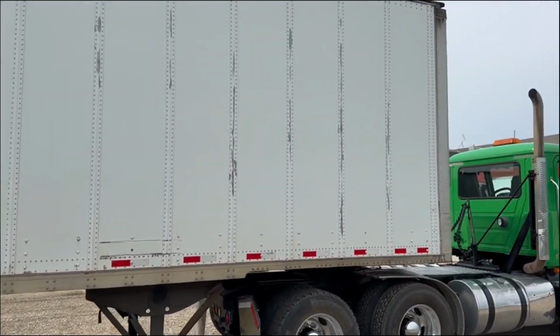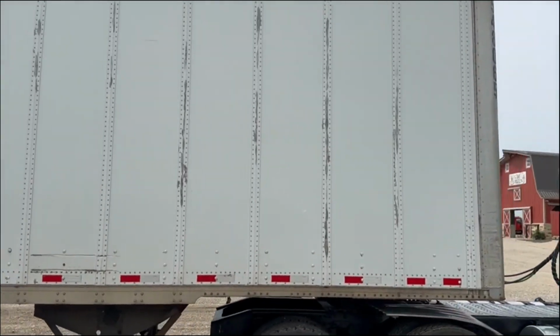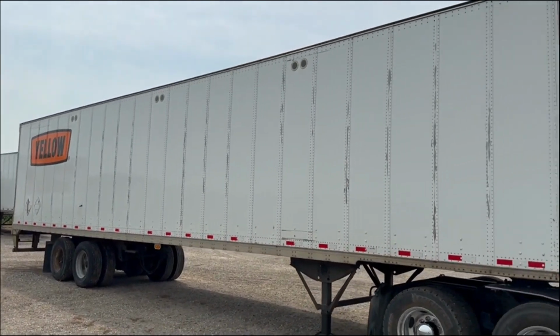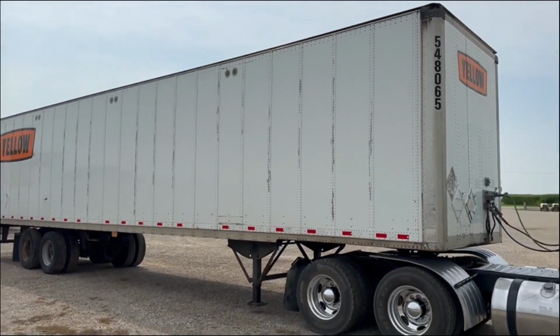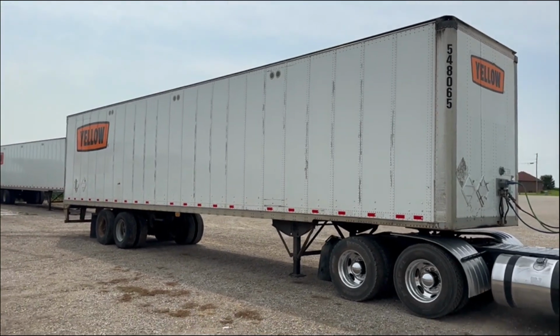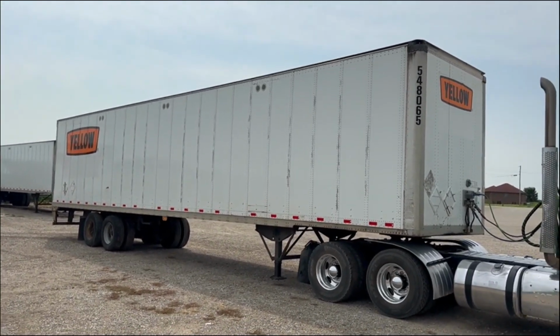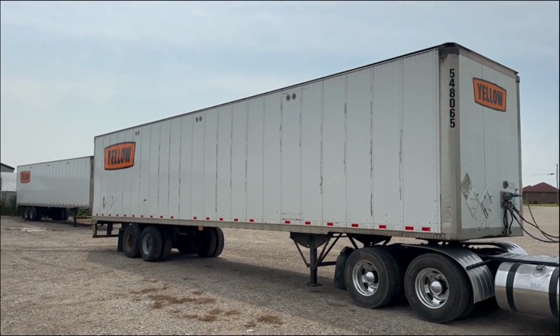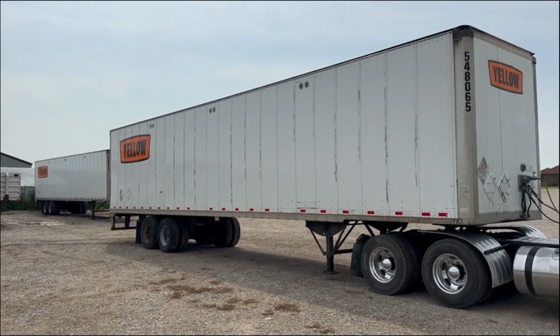Yeah, if you're looking for a few good van trailers, it's a good set of them. So there's just a quick walk around video. 2017 Stoughton 48-foot van trailer, roll up door, spring suspension. A pair of these identical, guys, and then one that's a little bit newer.